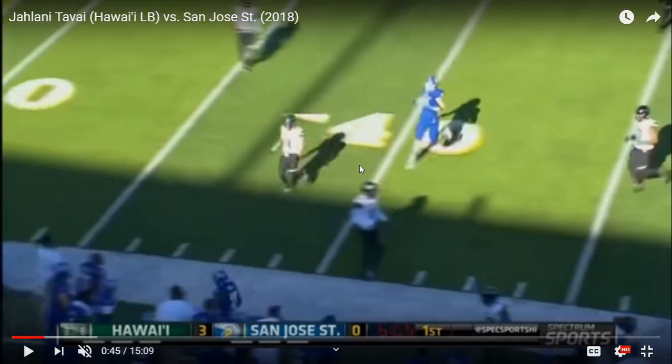Okay, so he's slow in terms of straight line speed, right? And the 40 is terrible, to put it kindly. But what you're really seeing is that he plays faster than he tests. He has a lot more play speed on tape than he really shows off on his testing scores. And also, it's really about the closing speed, the recovery speed, and the specific aspects of speed that he brings to the table here.